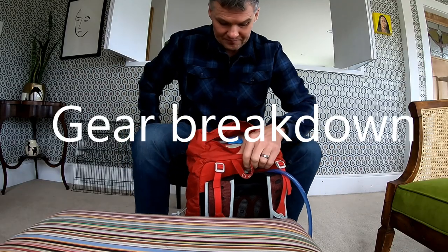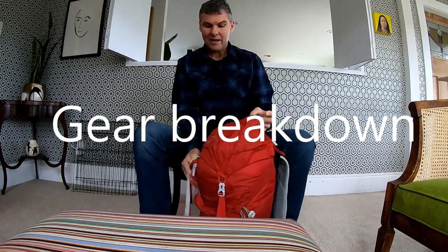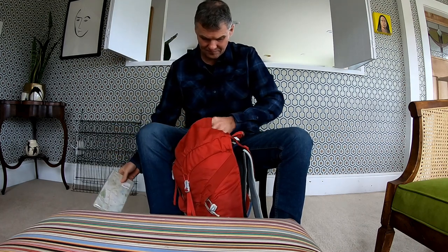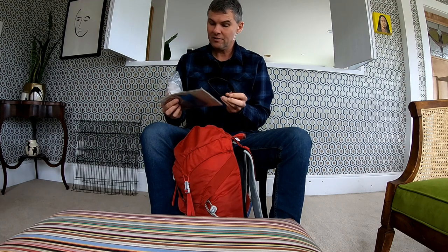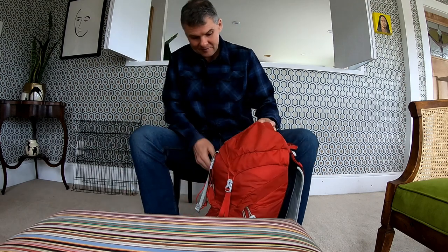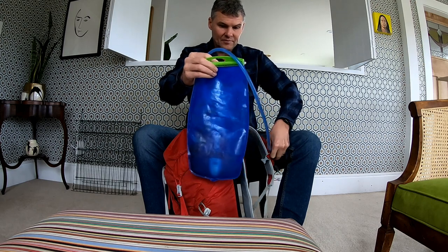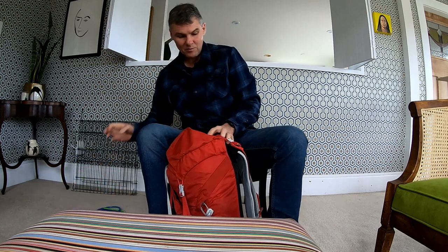So I've just got a little 30 litre backpack, and in the backpack I've got a map and compass and hut pass. Carried some sunglasses for being up in the snow, a few painkillers just in case, and I just carried a bladder which holds a couple of litres, to keep you well hydrated.